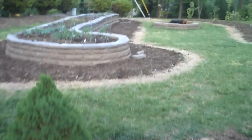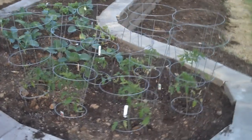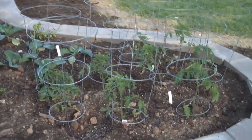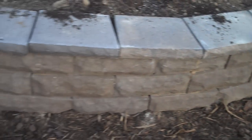Nikki's been working out here in the garden, so let's take a look and see how the raised beds are doing. We've got tomatoes growing here. This is pretty cool. I bought these blocks all at Lowe's, and this wasn't cheap to do, but it's an investment in the future here.